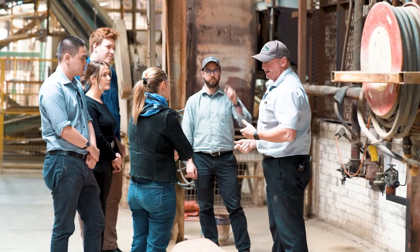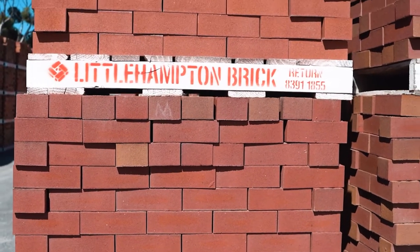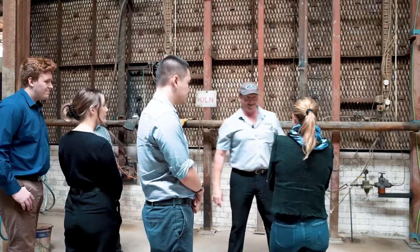Our sandstock brick, we actually grade into dark and light blends. So when we're going out doing matchups, we know we've got the two different colours. Same brick, exactly the same brick, just they look different because their colours look different. The clay. Yes, that's right.